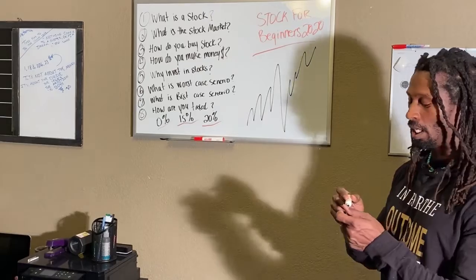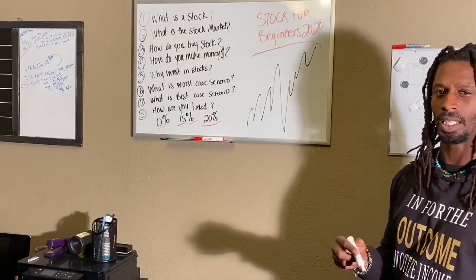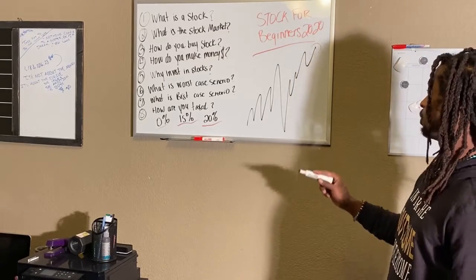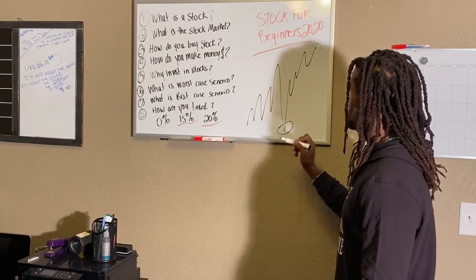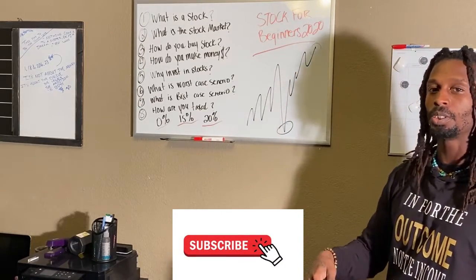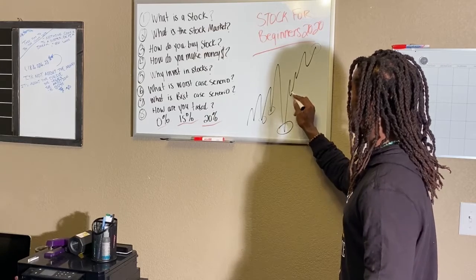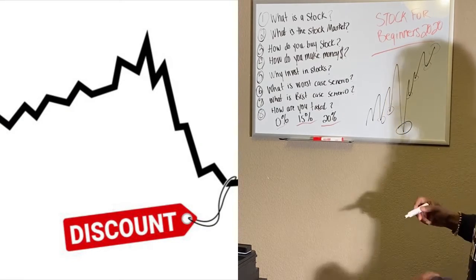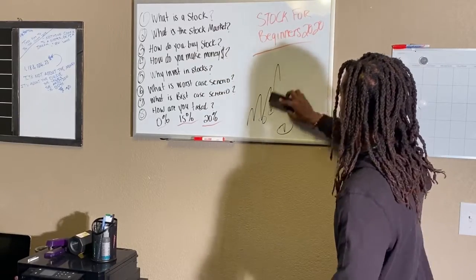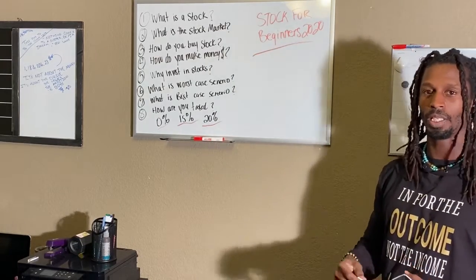Most people will tend to buy up here when the stock has risen a lot. Once it's popular, everybody wants to buy it. Essentially, you want to buy down here, if that makes sense. You buy stocks when they're low, you sell stocks when they're high. So any of these will be good buying spots. When the stock dips, that's when you want to buy. It's kind of like if you go to Foot Locker and they tell you the shoes are half off for that day or that week. That's when you want to buy it.